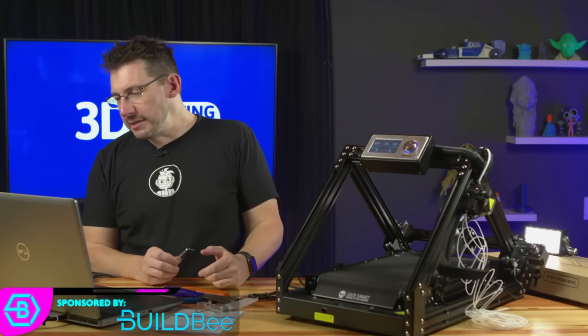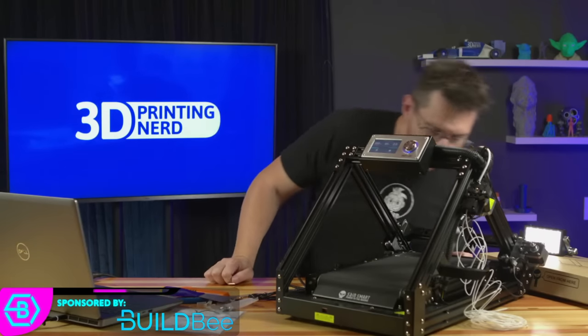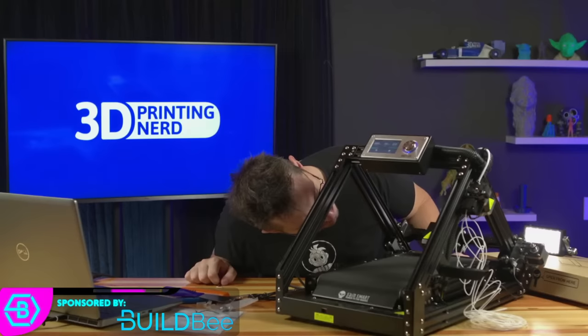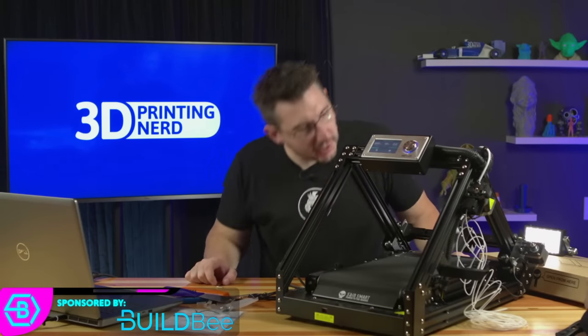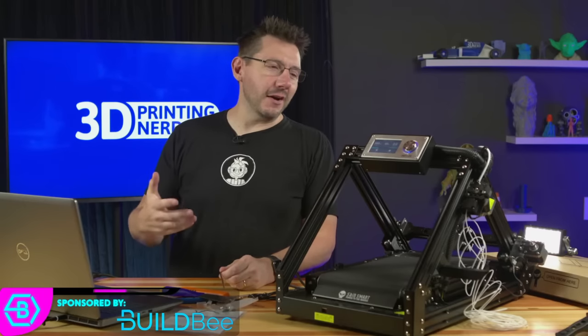Isaac Gelman: hard to see with the material any Z wobble so far. It doesn't appear to be. It looks proper as far as a print goes. That's why I'm really curious about it and I want to let it finish.